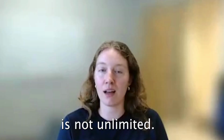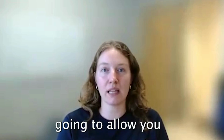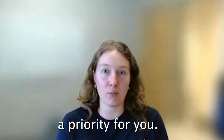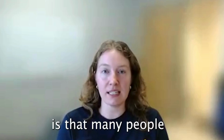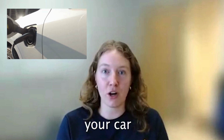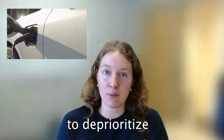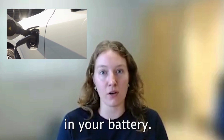As you probably know, the energy stored in your battery is not unlimited. One of the biggest perks of a smart panel is that it's going to allow you to make sure you're not wasting energy on anything that's not a priority for you. A good example of how this is often done is that many people do not prioritize their EV charger during an outage. As long as you have a few miles on your car to get to wherever you may need to in an emergency, it's safe to deprioritize your EV charger and make sure that is not sucking up all the energy in your battery.